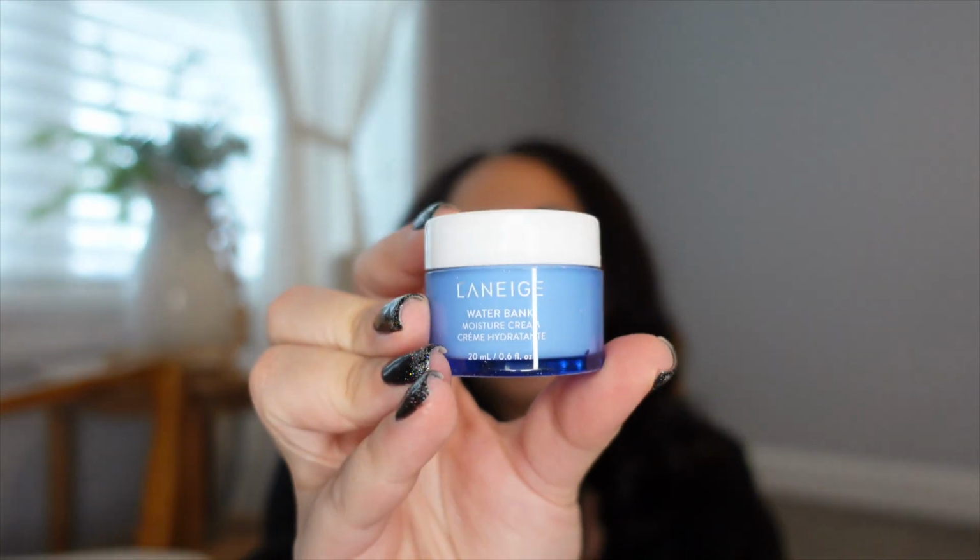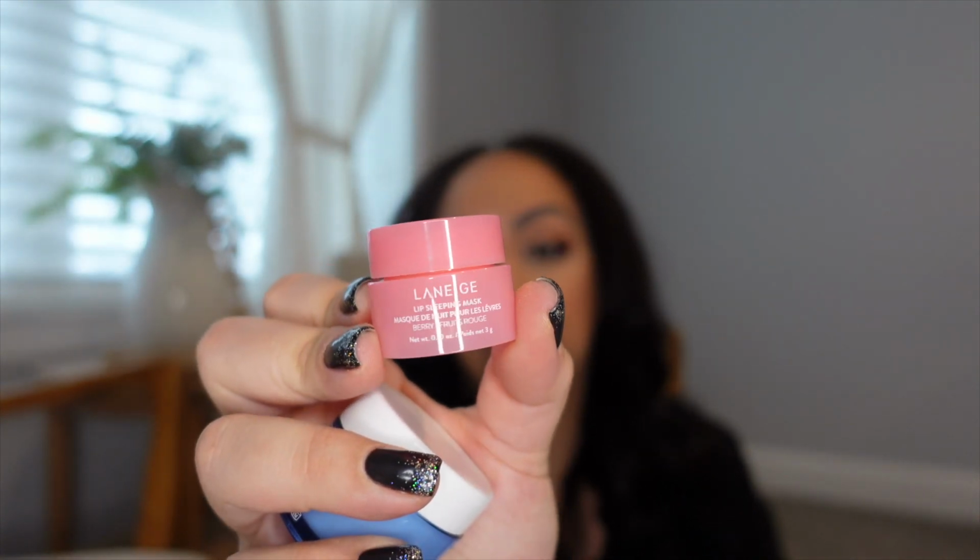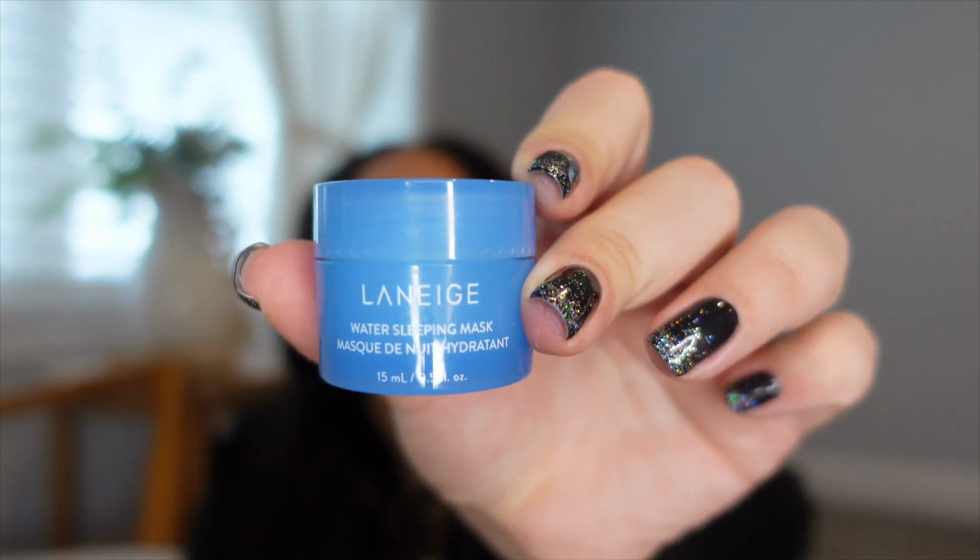This is the Laneige Water Bank, the lip sleeping mask. Like I said, I already own this. I love this stuff. And then the water sleeping mask.